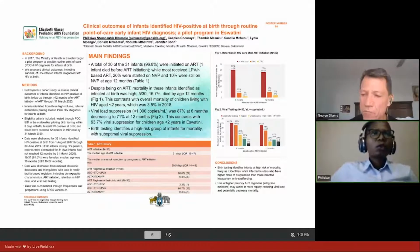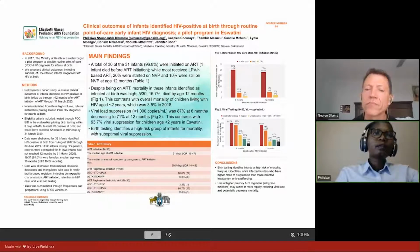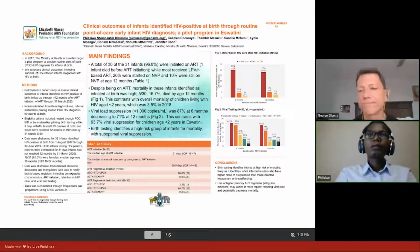Unfortunately for this study, we didn't collect the causes of death, but of note is that if you look at figure 1, most of the children died early after diagnosis. Most of them had died by 3 months, which is why when you look at figure 1, you can see that at 6 months, 4 of the children had already died, and there was only 1 additional child that had died by 12 months. As much as we didn't collect the causes of death, we could infer that having them infected very early in life could have contributed to their mortality.